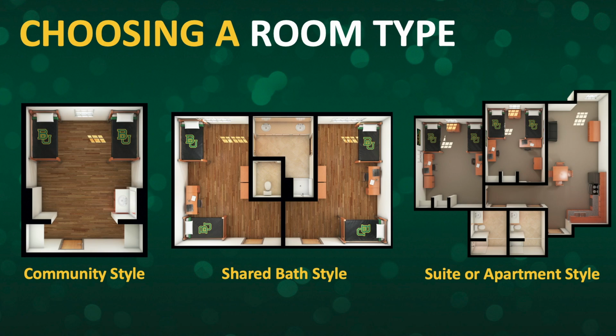Now, I did that for 2 different reasons. The first being that Baylor charges by amenity. So from this slide, you'll see that we have community style, shared bath style, and suite or apartment style. So that community style is going to be the most basic, and then as we add on amenities, we also go up in price.